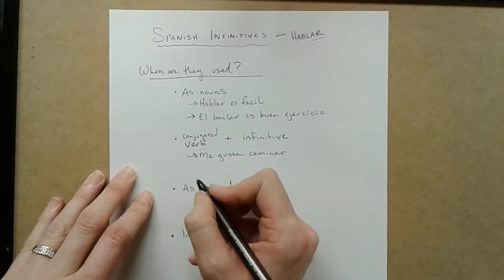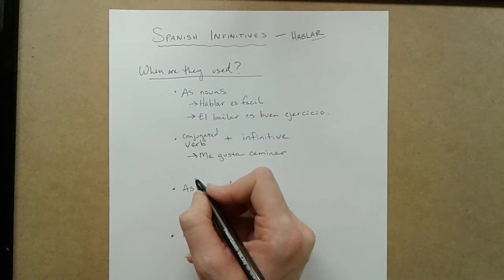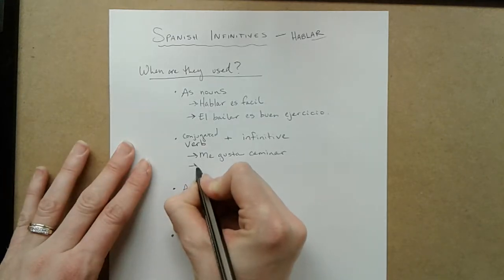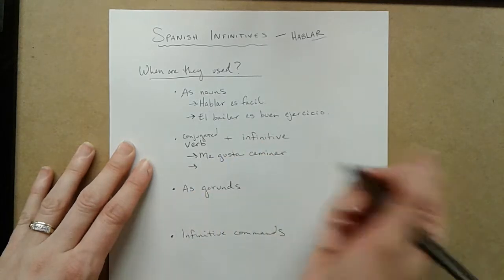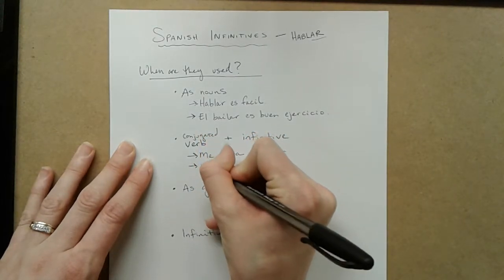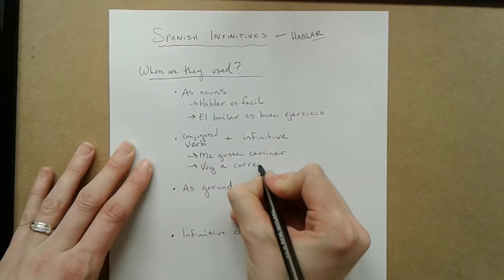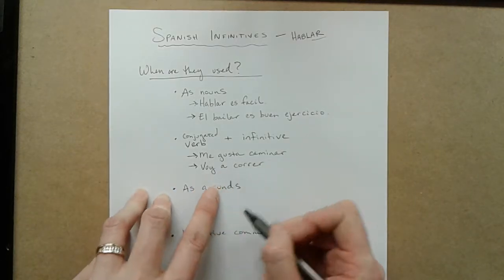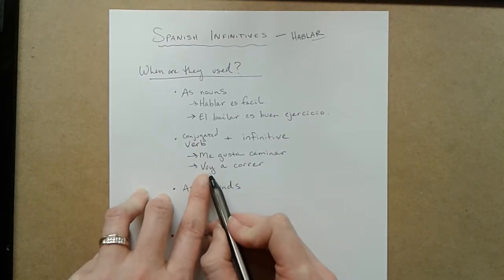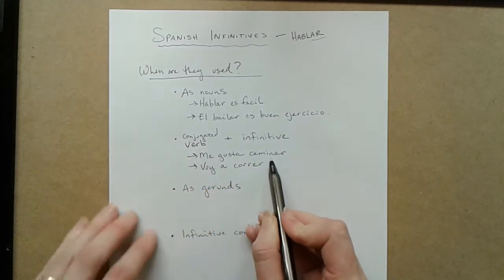All right, another example of this would be using ir a: voy a correr. I am going to run. So here we have an already conjugated verb and then the infinitive. Already conjugated verb, then just the infinitive comes right after that.